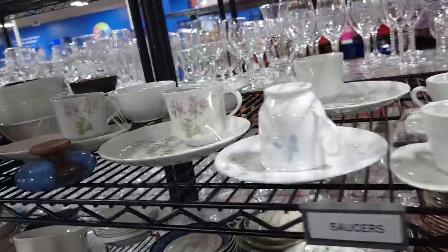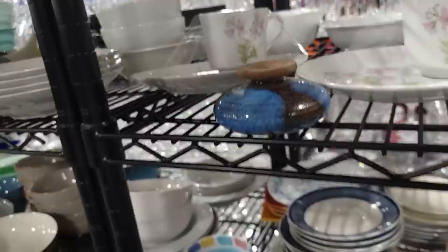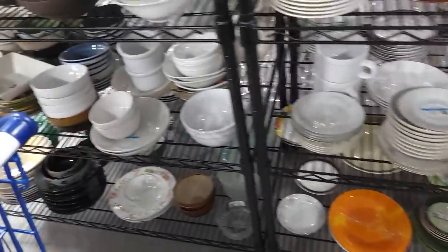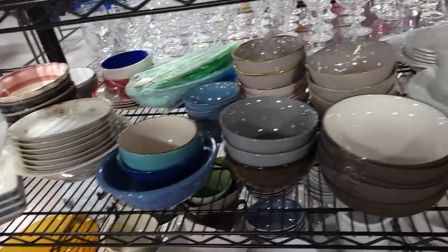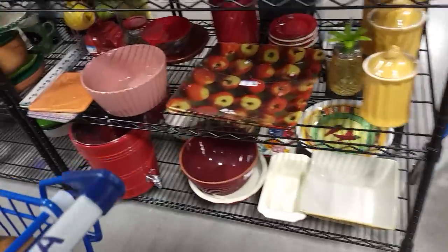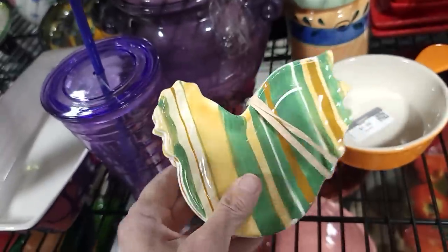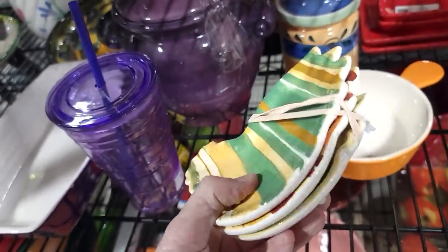We got cups and saucers. We've got nice little blue pottery vase, some plates. Okay. I think that is probably going to be the extent of it. These shelves are so dangerous for me here. Cracker Barrel, little Cracker Barrel chickens for $3.99. So I could get these for less than $1 a piece.